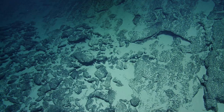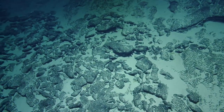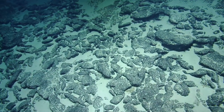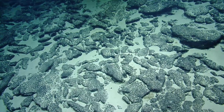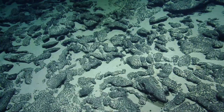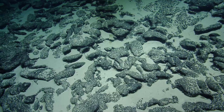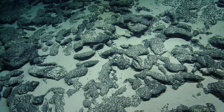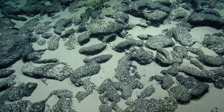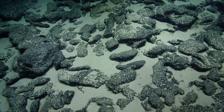Soon, though. Look at all these rocks. There's a lot. Oh, they look stuck. How about that? Oh no, I don't want that. That's just a thin piece of crust with a shadow underneath.